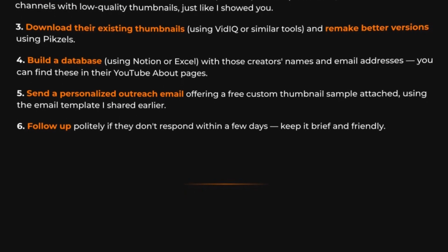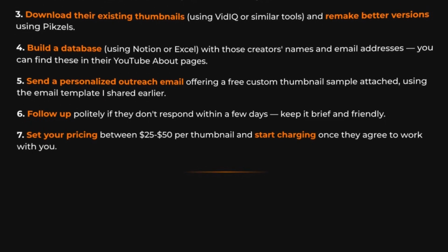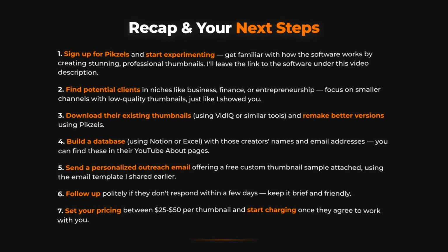Follow up politely if they don't respond within a few days. Keep it brief and friendly. Set your prices between $25 to $50 per thumbnail and start charging once they agree to work with you. If you follow these steps and put in the work, I don't see how you won't land your first client within the first few weeks.